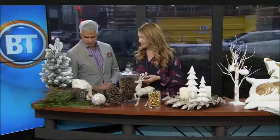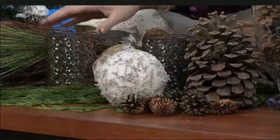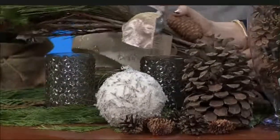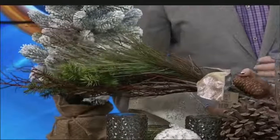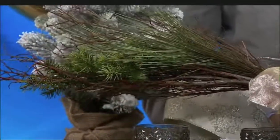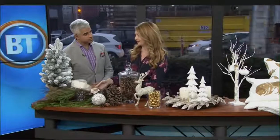So again, put this on your table or sideboard. Greenery from outside, bringing out your nice little glasses or tea lights or china, and then collecting branches. There's some great faux greenery. This is actually all faux, but just gathering a few branches together, tying it with a beautiful ribbon, setting that on your mantle, and that's done. It's just a little moment. It's not Christmas overload, it's just a little moment, and that natural touch always says Christmas.